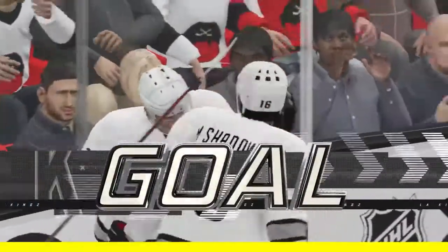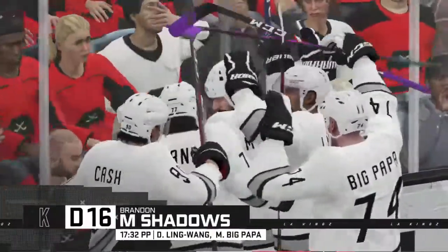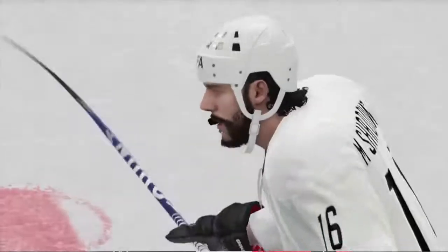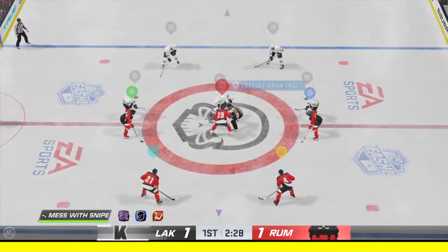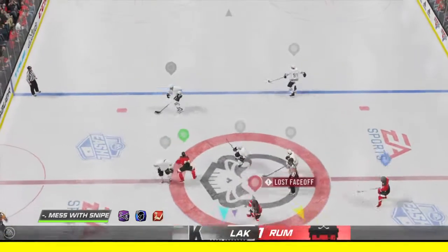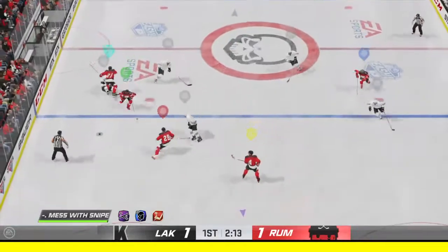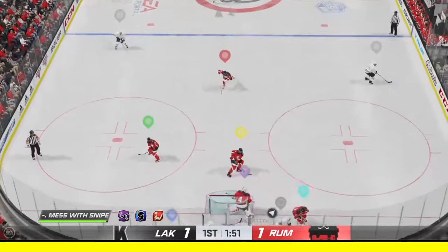Puck moved quickly. The players moved quickly. That's a terrific goal, taking advantage of the extra man. The centers will glide into the dot. The Kings win the draw here in the neutral zone. Oh, he'll feel that one. Takes control of the puck. Fails to find the open man.